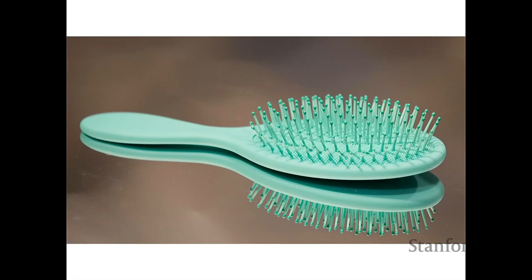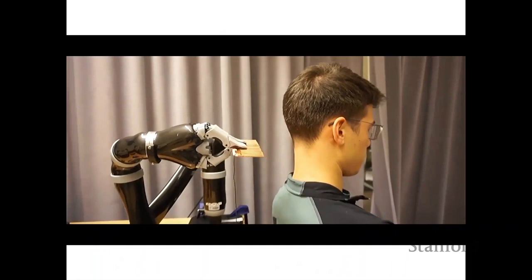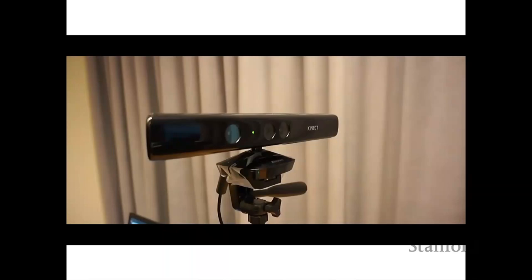And so we implemented a system with a Kinect. The Kinect detects a person's hair, builds a mesh adapted to a given hairstyle, and then we use that mesh to plan a constraint path with a robot arm, and comb the person's hair. This way, we can have different combing strategies for different hairstyles.